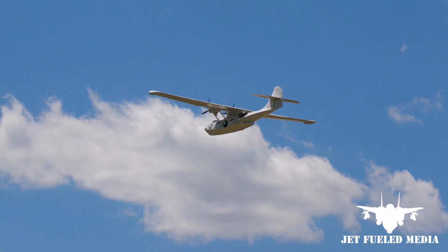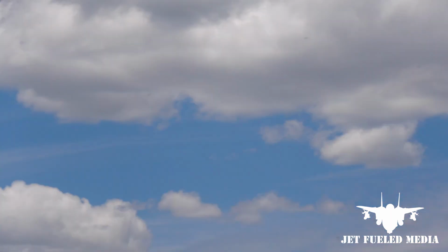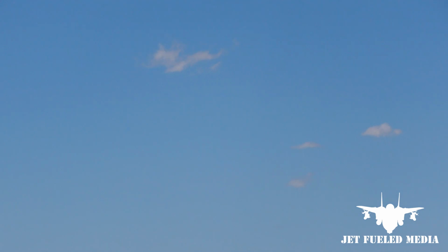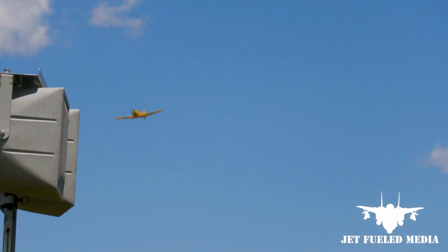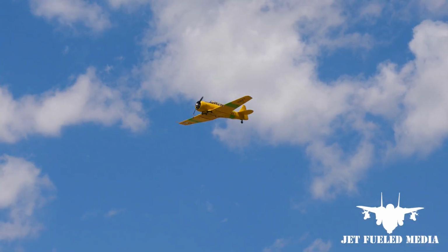Those engines are Pratt & Whitney twin Wasps of 1,830 cubic inches. Two rows of 7 cylinders, one in back of the other. Think about a cylinder on a Harley motorcycle, but 7 of them arranged in a circle, stacked 7 more behind that. They're air-cooled. They put out about 1,200 horsepower each.